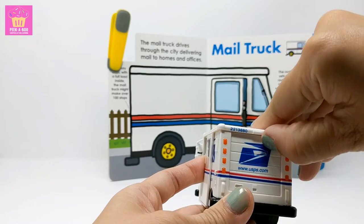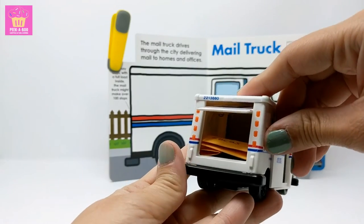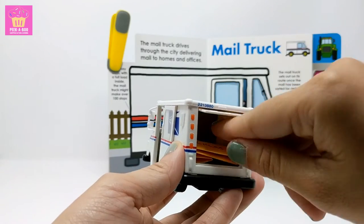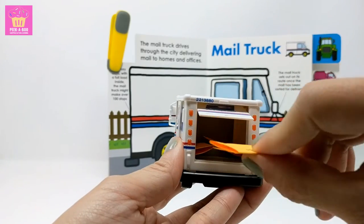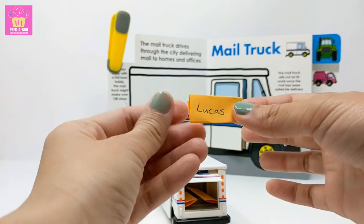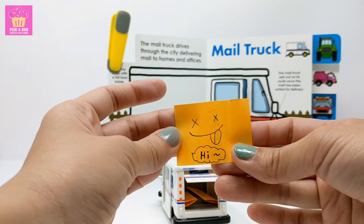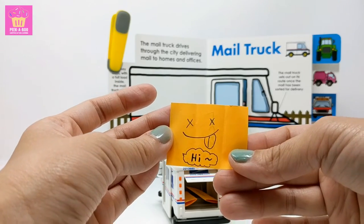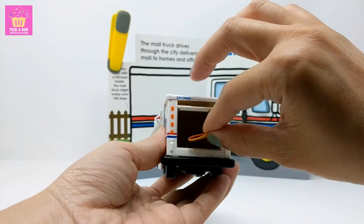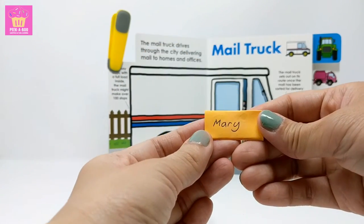You've got mail, you've got mail, you've got mail, ta-da! Mail. Let's check it out. Oh, this one's for Lucas. Let's open it. Hi. That's a funny letter. Okay, another one. Whoa, I see this one's for Mary. Okay.